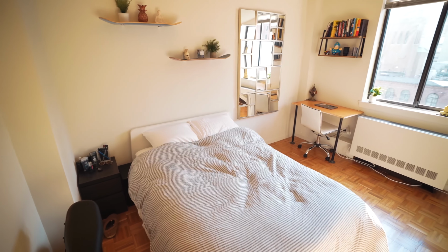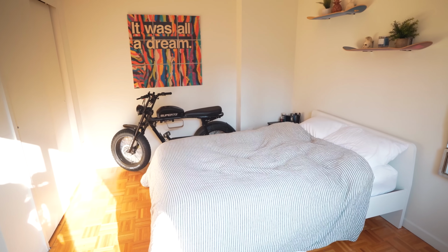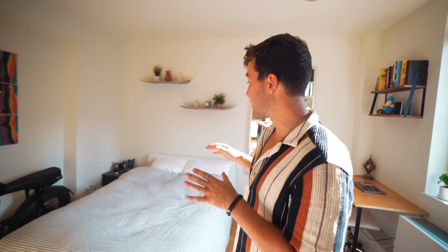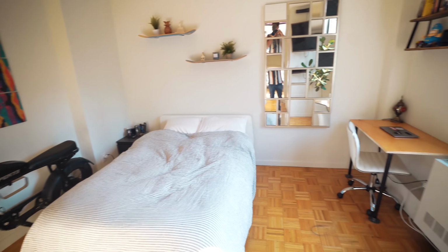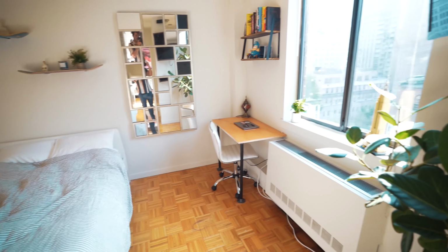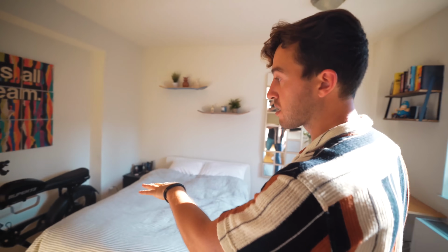This is definitely my biggest bedroom out of all my apartments. It's not huge. I'm sure all of you guys who live in the suburbs or even other cities, this may be small to you, but to anyone in Manhattan, this is a great size for a room. I'm able to fit my Super 73, which at my last place was kind of a mess trying to squish it into the back of my bed, but now it fits nice and easily.